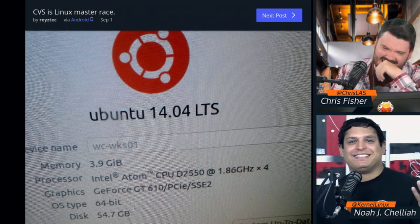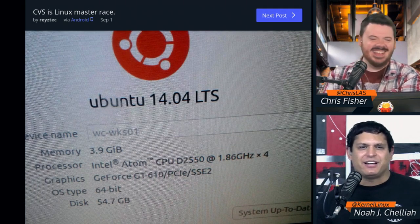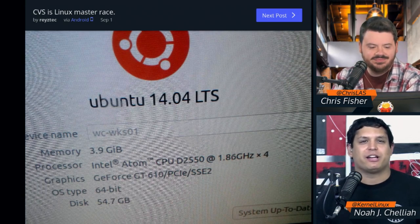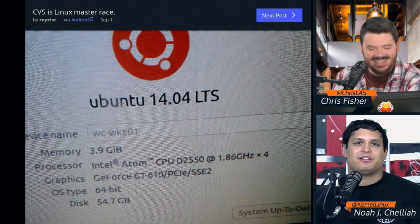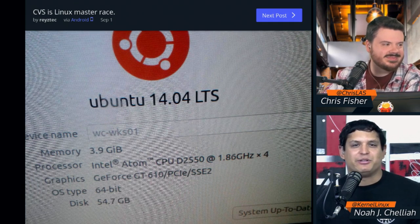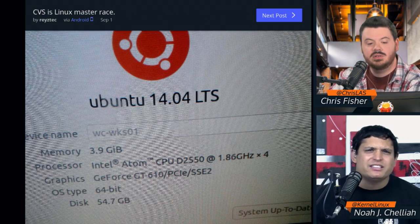But no, it's Intel Atom on an embedded computer, and how much RAM does it say? 3.9 gigabytes, my friend. No, 3.9. Don't get it wrong. So this looks like something very similar to what we would install for a kiosk. And 14.04, though. Is that what I see?